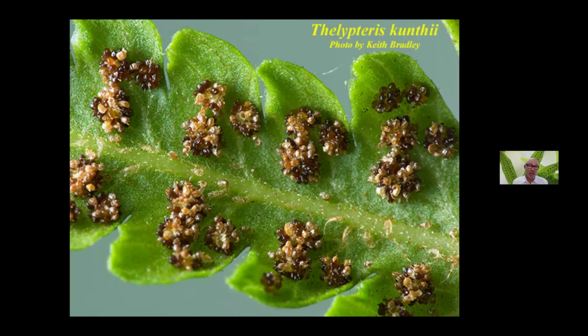On the underside, because that's the safest side, and it won't interfere with photosynthesis under there, protected from the rain, the weather, the UV radiation. It just made sense that that was the best place to put the reproductive structures, on the underside of the frond. And what you're looking at here are not spores.